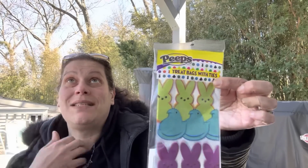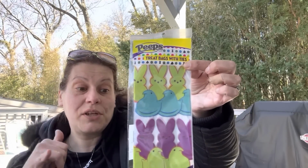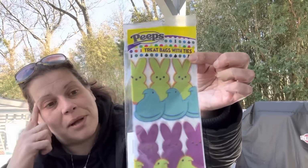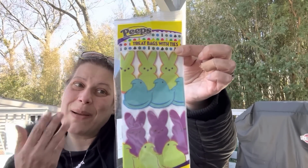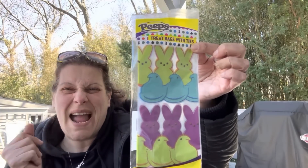I already bought treat bags, the 20 count of Easter treat bags for little man's Greek school class. That's the only one I'm doing it for because I know they celebrate Easter. So I'm not doing it for public school. But there's only 9 in his class and there's only 10 in here. So I'm doing this. And I also bought the Peeps Play-Doh and stuff. It's just going to match nicely.